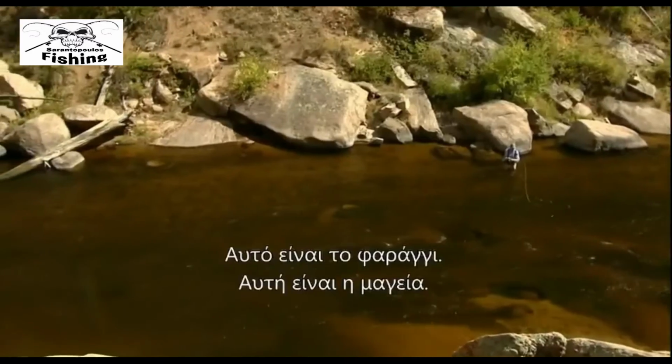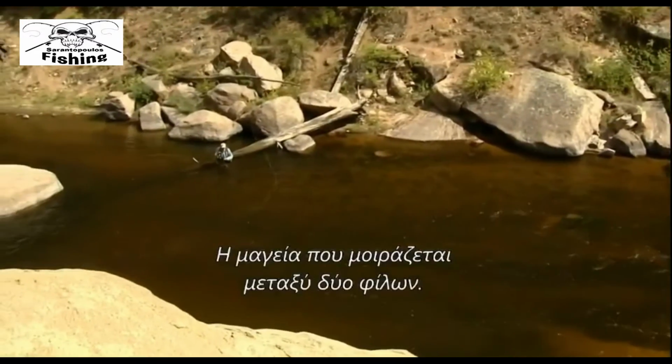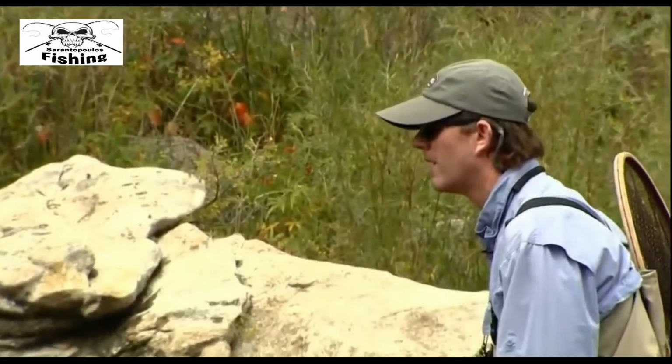This is the canyon. This is the magic. Magic shared between two friends. It makes you wonder, who's better? Well, that's a tough question.